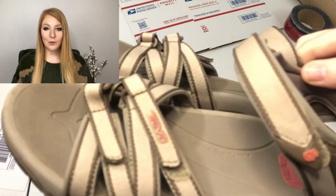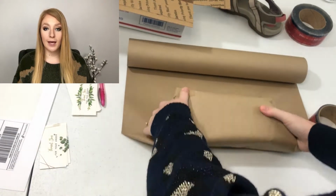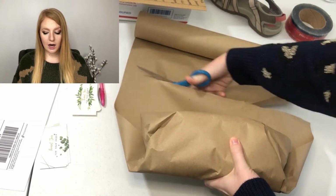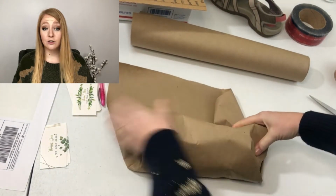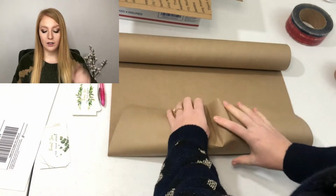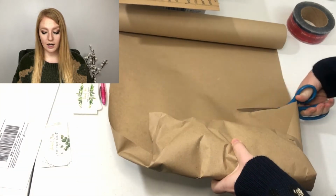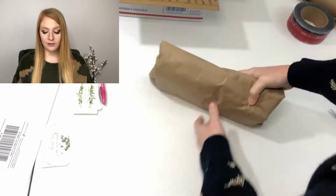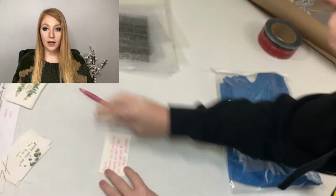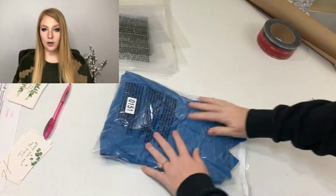On November 12th, I had one sale, and it was this pair of Teva sandals. These were the Teva shock pad sandals, and these also came in a ThredUp mystery box. I did do the unboxing for that ThredUp mystery box, so I'll link that up here if you want to check that out. That was a really good box, and I sold these Tevas for $25, and they took 29 days to sell.